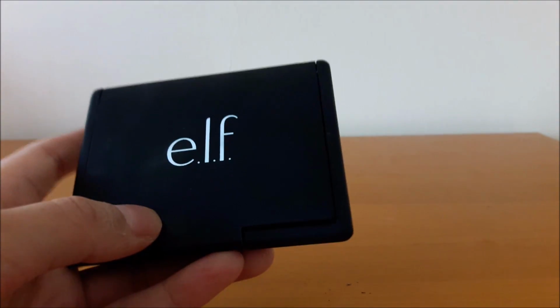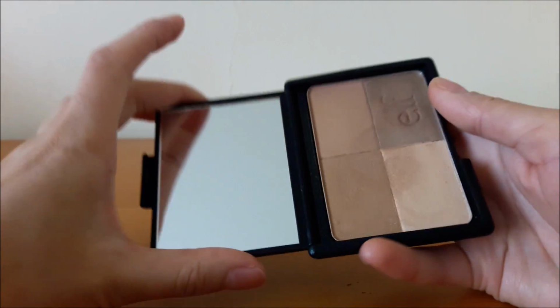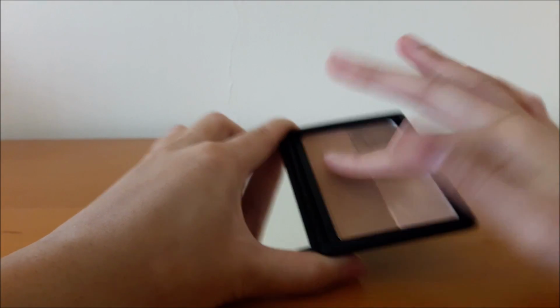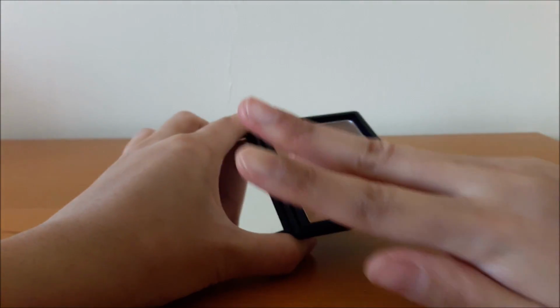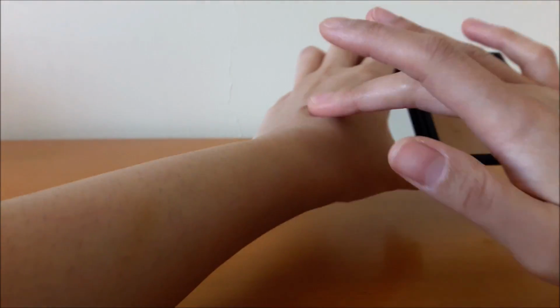I really do like this bronzer as well. This is the Golden Bronzer, I believe. It has a satin finish, has a really nice big mirror for you guys, and it has 4 different shades, so I'll just show you guys individually. They're really nice and pigmented, but not too pigmented, like it's not crazy. And they look really nice on the skin as well.